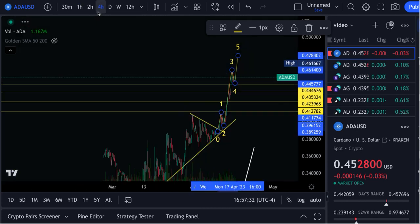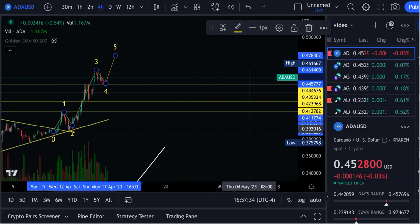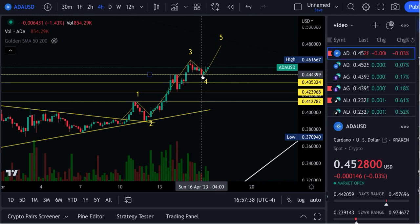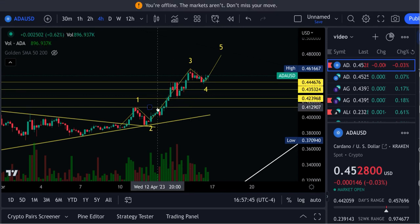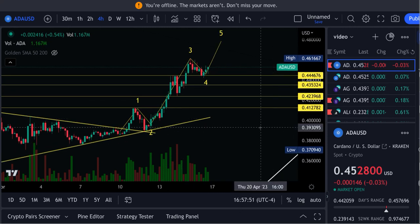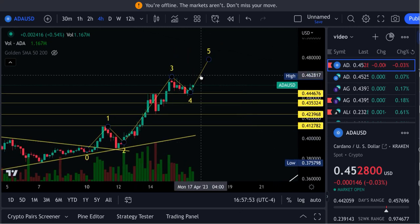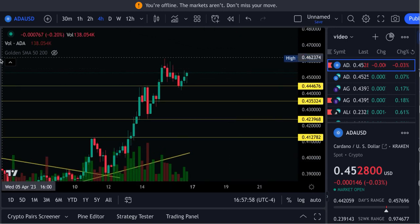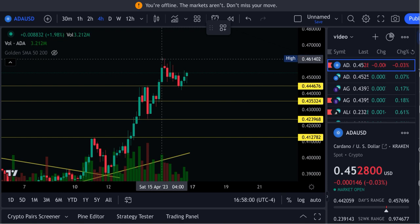Now, if we put this on the 4-hour, this makes a little bit more sense. Right there, that would look more like a 4th wave pullback to me than this. This could have just been a simple stalling out, but your 3rd wave is always your impulsive and your longest wave, and it looks to me like we still have that 5th wave to go. To verify that, let's put a Fibonacci up here, because I wouldn't want to lead you astray, that's for sure.